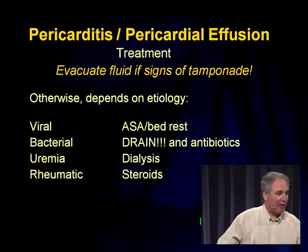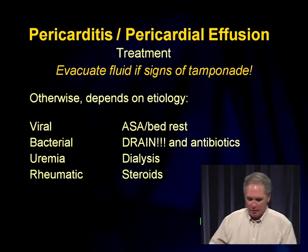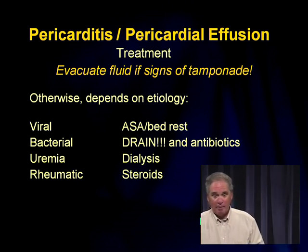The chronic therapy depends on what the etiology is. So for a viral pericarditis, aspirin, bed rest. Bacterial, antibiotics, but you also have to stick a drain in for several days. If you don't put the drain in, you're going to lose. Uremia, the treatment is dialysis. Rheumatic, collagen vascular disorder, steroids. So the chronic treatment depends on what the underlying etiology of the pericardial effusion is.